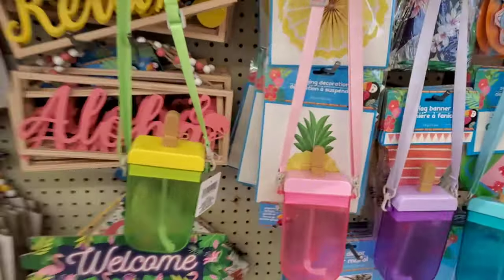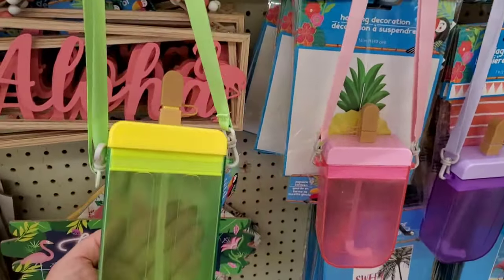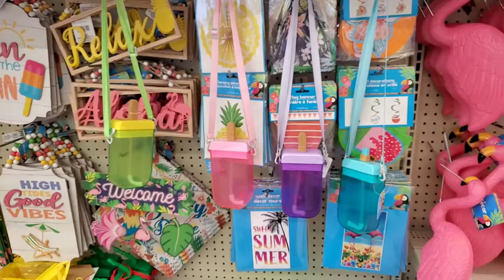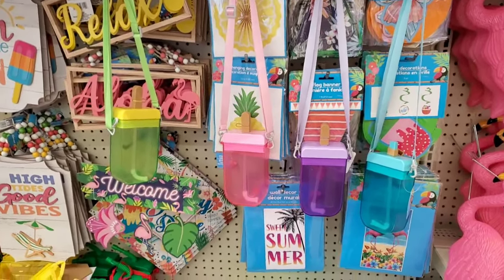And do you guys see these? They're canteens. They are canteens, guys. Look at this. They're popsicles and canteens all in one. They are a rainbow. My heart is literally racing. I did not know these existed. I am in a state of shock.